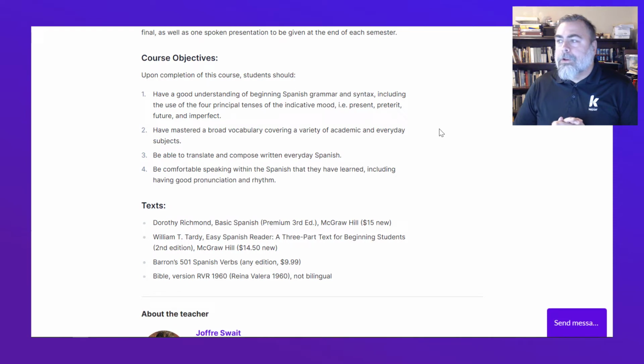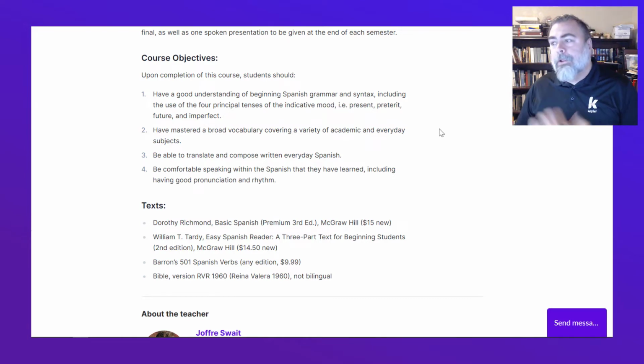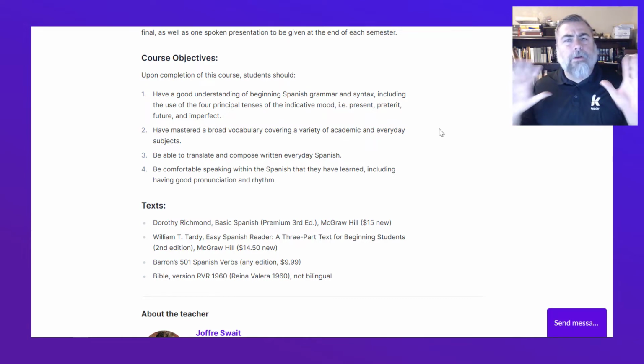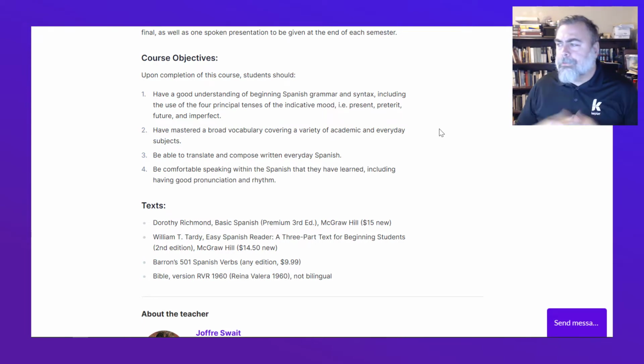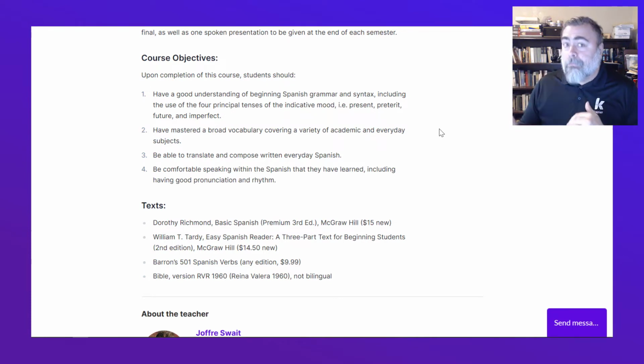Course objectives. You should have a good understanding of beginning Spanish grammar and syntax when you're done, including all 4 tenses. That's something that's often not done for a beginning Spanish course in the first year. I say all 4 tenses, all 4 principal tenses of the indicative mood, as I write here. You'll have mastered a broad vocabulary, especially a ton of cognates. Translate and compose written Spanish every day, and be comfortable with speaking Spanish within the language that you've learned. So whatever it is that you've learned, you've not only read or memorized, but rather mastered its use to continue going forward from strength to strength.